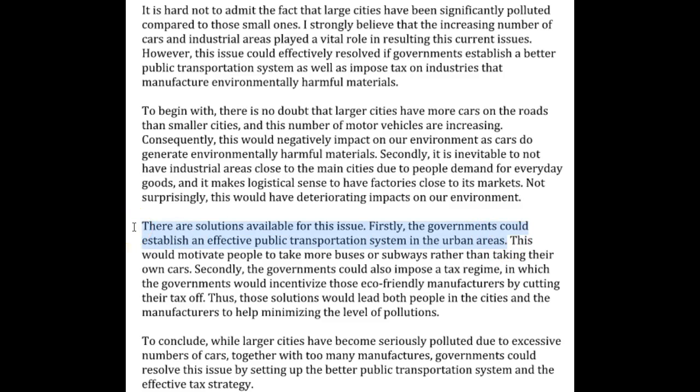So I'd say, regarding solutions, governments could establish effective public transportation in urban areas. This could motivate people to take more buses, let's say, this could encourage people to prioritize buses, subways and trains over private vehicles.